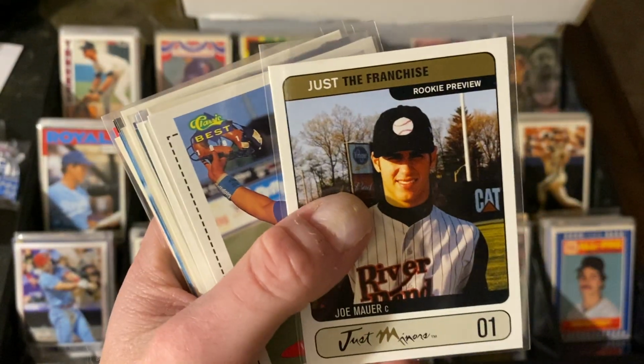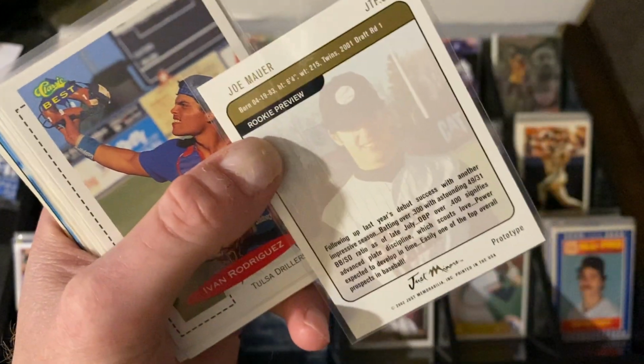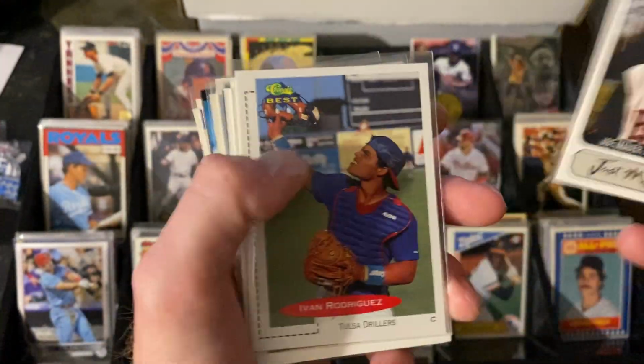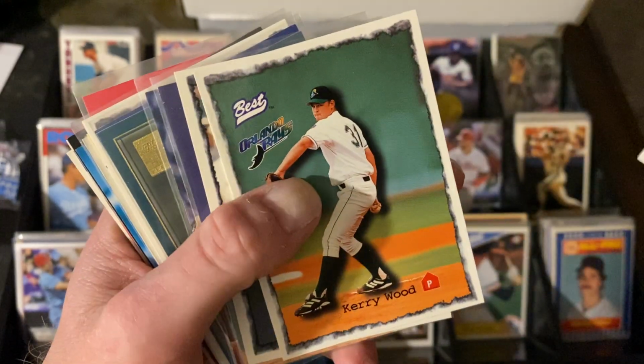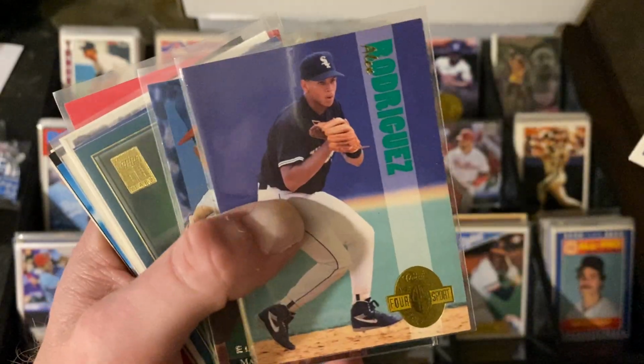Boxes were popping with some cool rookies in minor leagues. How about we show them to you? Here's a Joe Mauer. That is one of his very first ones. The prototype rookie card. Goes for a few bucks. There's Ivan Rodriguez, classic best. Vladimir Guerrero in the minor leagues. They're all minor league guys. There's Kerry Wood in the minor leagues. There is Todd Helton in the minor leagues.